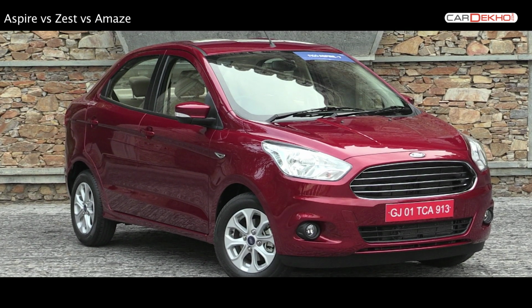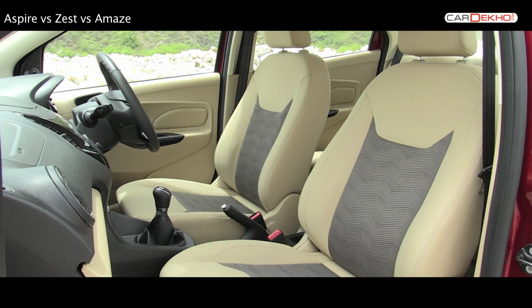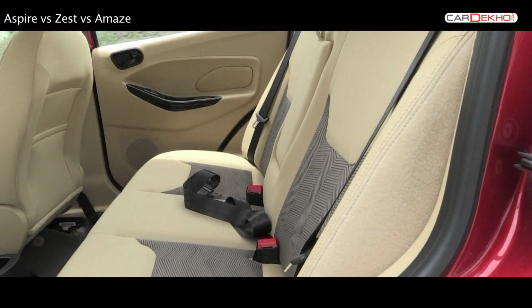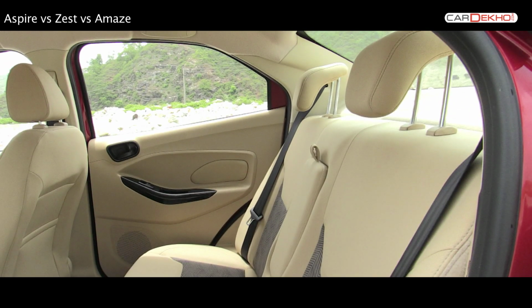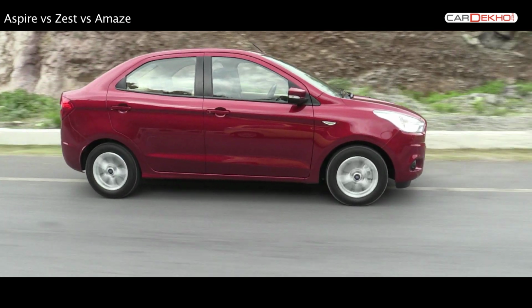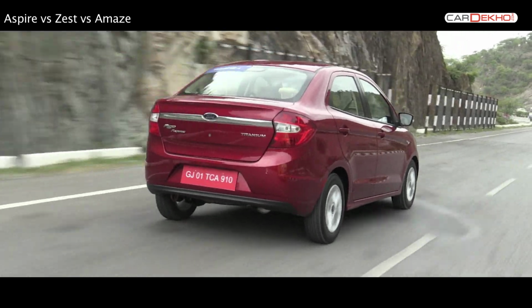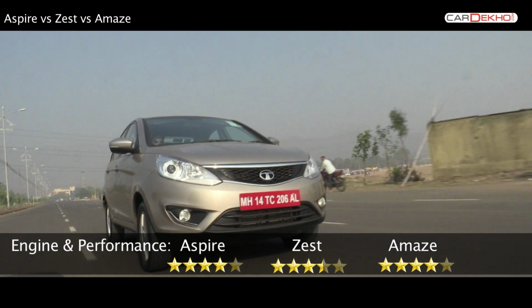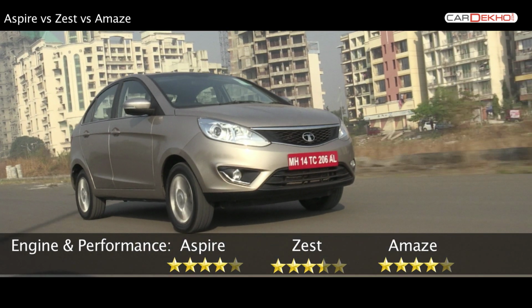On the safety front, it is the Aspire that scores the brownie points. It is the only car to be equipped with dual airbags from the base spec, and that is a move we wholeheartedly appreciate. The top spec Aspire gets 6 airbags and ABS, while the automatic gets safety tech like traction control. The Amaze and the Zest have to make do with 2 airbags and ABS in their top trims.